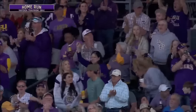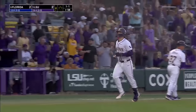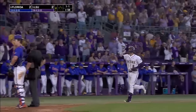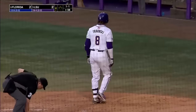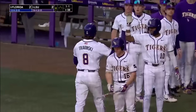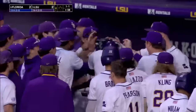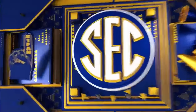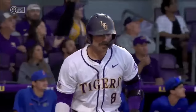And on one swing, the Tigers have tied the Gators. Well, I tell you what, wind or no wind, and the wind is pushing in, that, my friends, is a long ball there. And Hayden Travinsky can do that, and that's why he is in this lineup. We've seen it in spurts. He's never really been an everyday player for LSU in his career, but in spurts, he has shown the ability to blow the ball out of the ballpark, and this is getting every stitch of one.